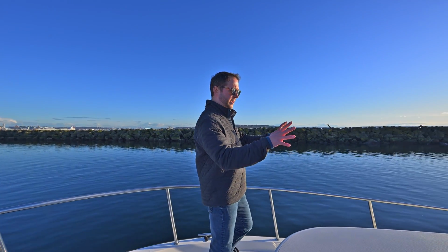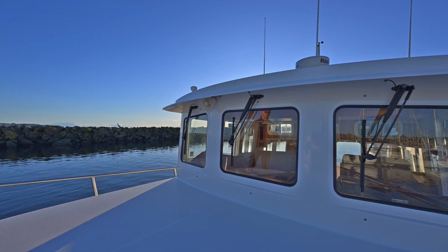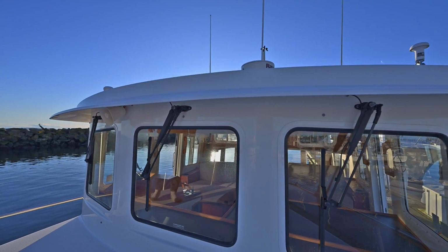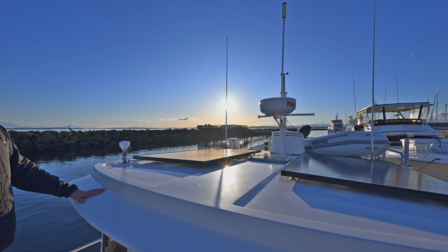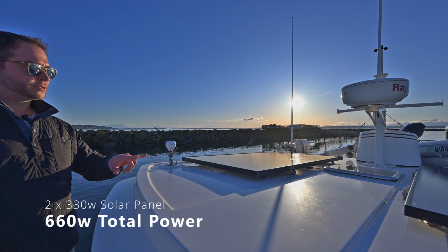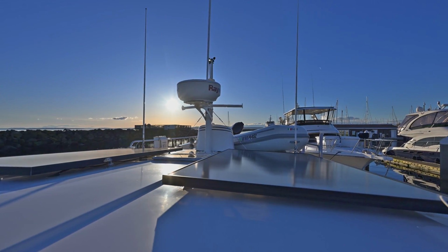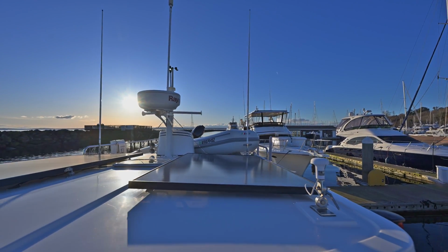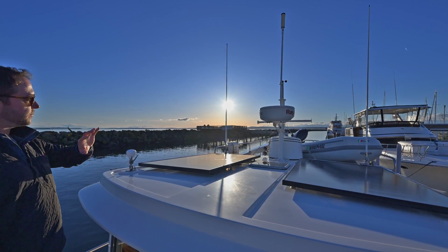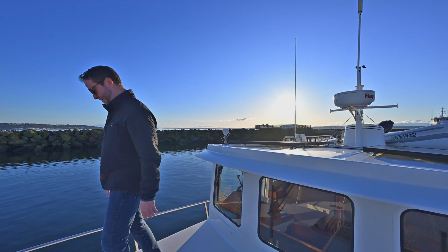And then as we move back and look at the boat, you actually have Diamond Sea Glaze windows on the boat, which are a really high quality window built up in Canada. And then these windshield wipers. You have twin 330 watt solar panels with a total wattage of 660 watts, with sonar, cell phone extender, VHF antennas, and then we'll talk more about everything else that's on the boat deck a little bit later.